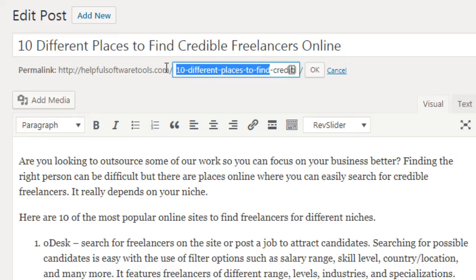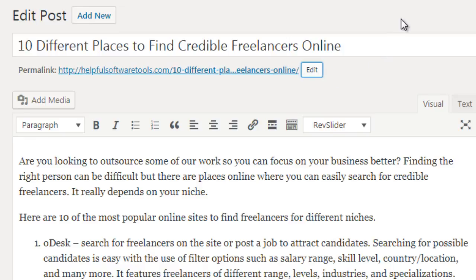So what you want to do is, obviously we can't change the domain name, but we're going to put the title in here, and you want to put dashes in between the words. And when you're done, click on OK. Click update, and that's it. So that's as easy as it gets in terms of editing the URL structure.